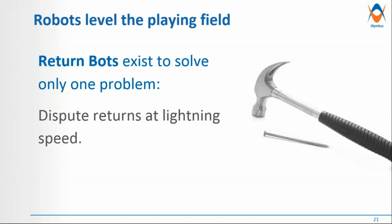Bots actually do level the playing field. And I'm going to call this one a returns bot. You can have a pricing bot, you can have a shortage bot, you can have different types of bots that are specifically targeted. These are return bots, and they're only going to solve one problem, which is to go ahead and dispute a return at lightning speed.